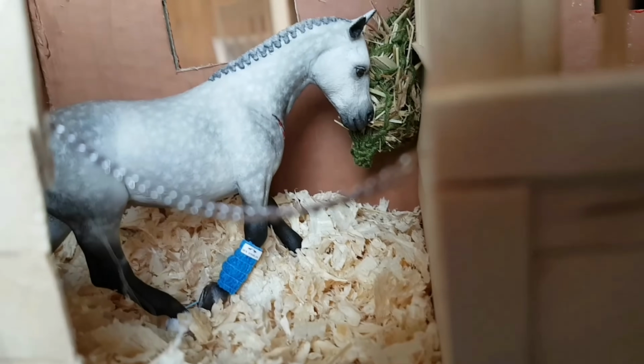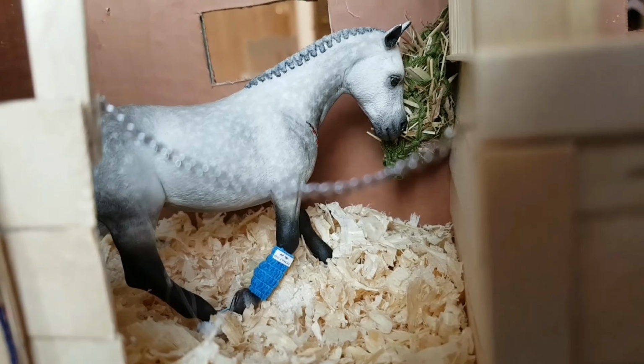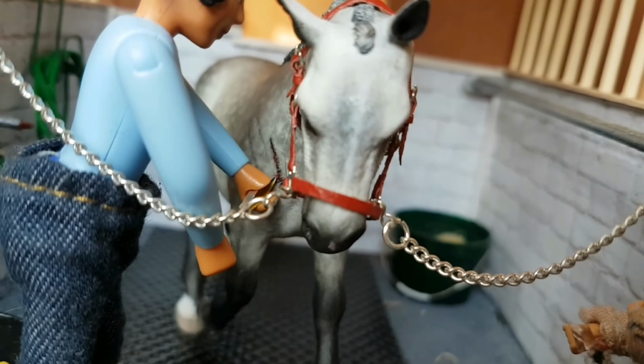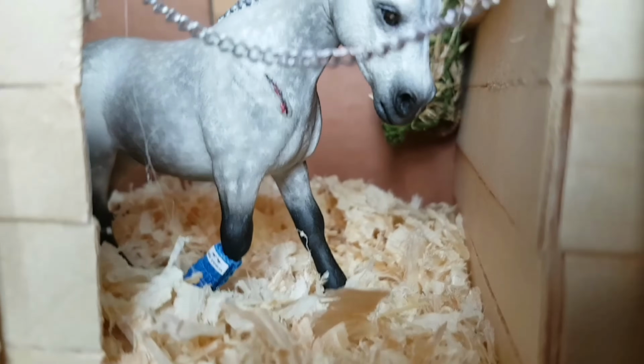Here she is, munching on her hay. Right after she got back, a vet was called and she got checked out. She ended up with a small wound on her shoulder and also a slightly swollen right front leg. It definitely could have been a lot worse.